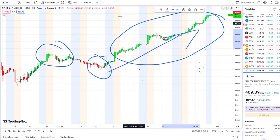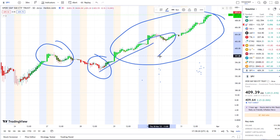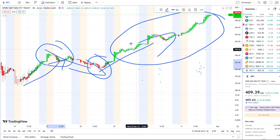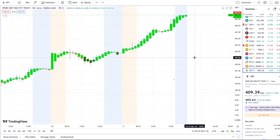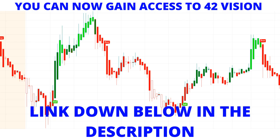Now, if this is your first time coming across the channel, this is 42 vision, which allows us to see the dips from the rips to the dips, and where the strength and weakness lies within the charts. And we also use our bull and bear indicators and inflow versus outflow as an extra layer of confirmation, which I'm going to pull up here.